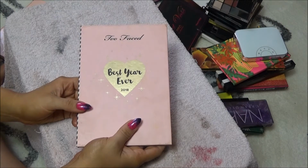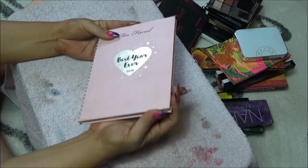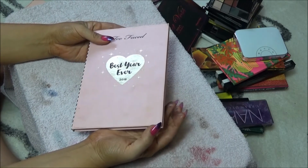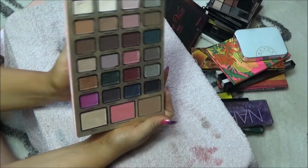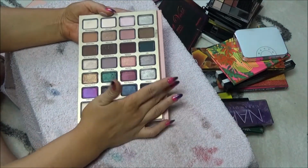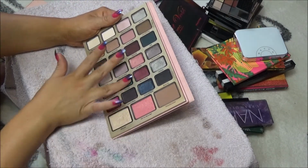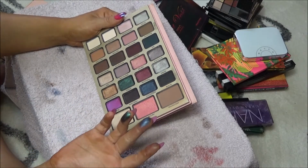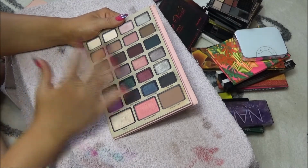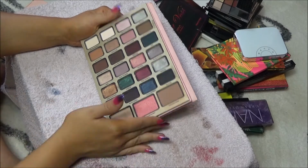All right. This is clearly old. This is the Best Year Ever 2018, which means 19, 20. It's about 2 years old. I have used this, okay? I have used this. And I think the quality is still pretty darn good. I think I'm going to keep this. Look at that green. I always love that. And this one right here, actually, like someone, I hate neutrals. Well, I don't hate neutrals, but you know what I mean. I'm going to keep this.